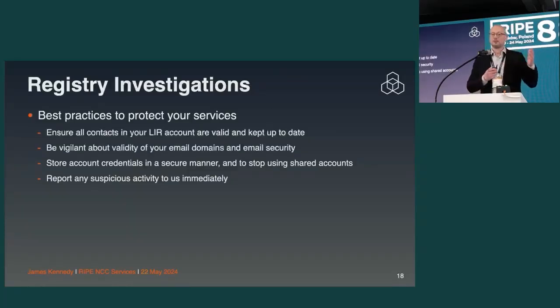While of course we do everything that we can to protect your resources, our resources, I think it's also a good moment to remind you that you can also do your part. Just make sure that your credentials are always protected, that you use strong passwords. Also, keep your LIR contacts up to date, maintain them. It has happened in the past that a disgruntled ex-employee tried to do something nasty to their previous employer. So it's good to be alerted to that.